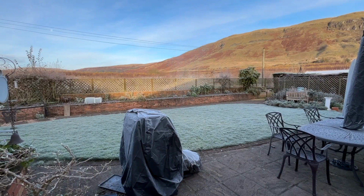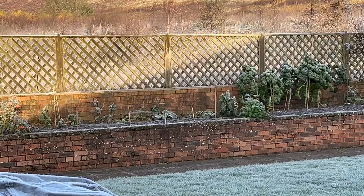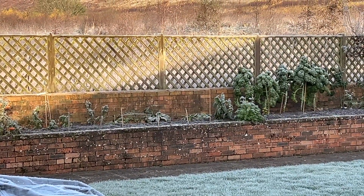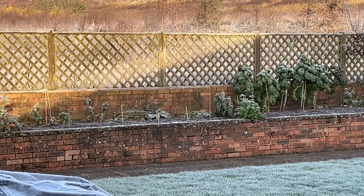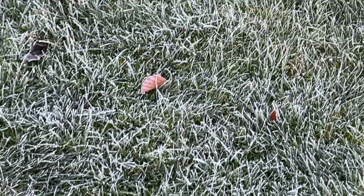And I've been clearing out the weeds from the raised beds, finding all of the things that I'd actually planted there at the back, behind all the sunflowers and the summer growth. Something really satisfying about the crunch of frost under your feet.